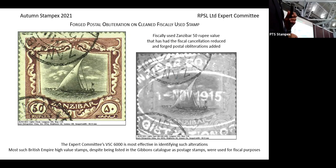The VSC 6000 shows something, as I say, absolutely wonderfully. There we are, supposed postal includes a 50-piece stamp of Zanzibar, and you can see very easily what's been bleached out and forged postmarks on top. We see a lot of those. Most of these high-value British Empire are actually used for revenue purposes, not for postage purposes. I don't know how many elephants you'd need to have the 100-pound red and black of Kenya used as a postage stamp, but it would be quite a few.